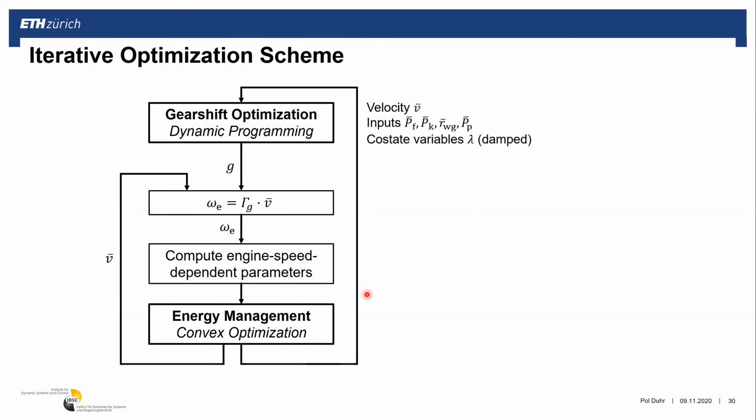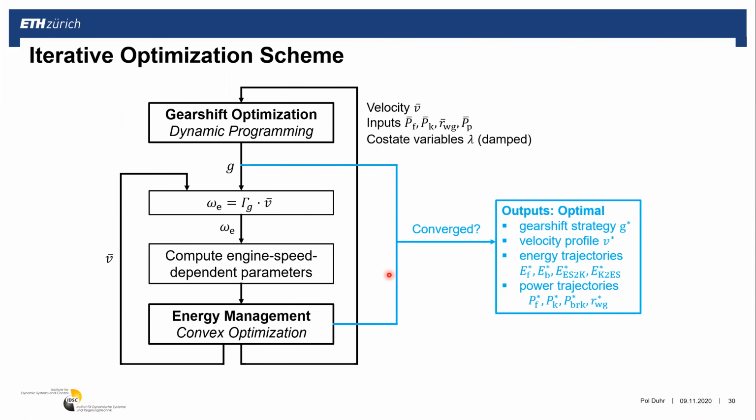And then once we have done that, we use the obtained velocity and the power inputs as well as the co-state variables, which we'll see in a moment, to optimize the gears. Then we get a new gear shift profile and also a new velocity profile. And we do the same thing again. And we walk through this until we converge, so until the gear selection and also velocity profile and so on don't change anymore. And we get the optimal gear shift strategy, the velocity profile, and the energy and power trajectories along the lap.